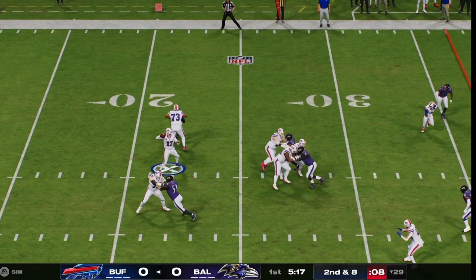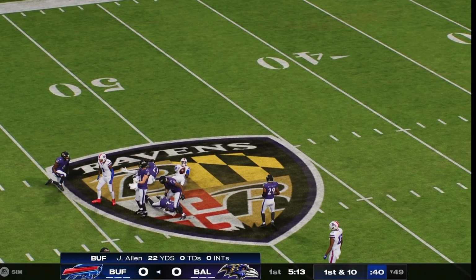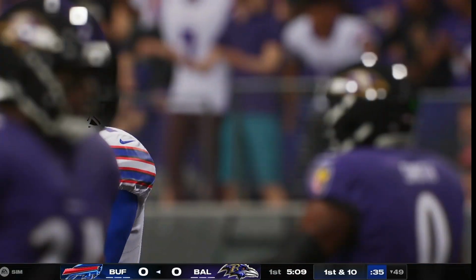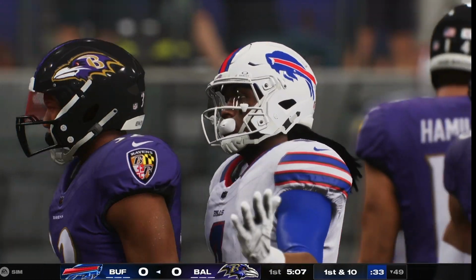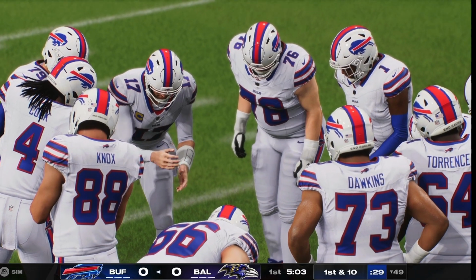Now Allen got his man, complete over the middle. That's Cook. And they nearly get this all the way to midfield. Mark him down at the 49. That one good for 20 on the catch and run. I like it, I like it, I like it.